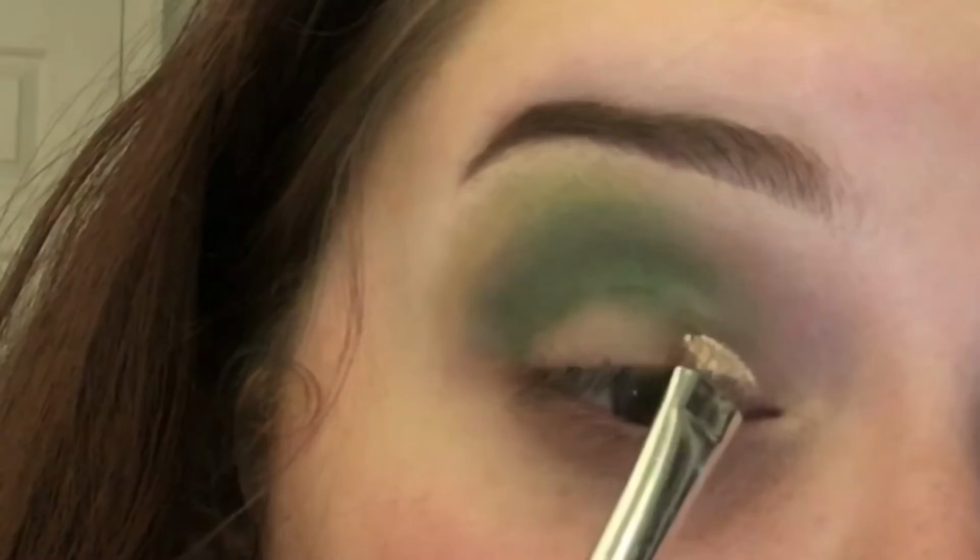I can't decide if I want to do a cut crease or not. Whenever I do a cut crease, it comes out horrendous. Girl, if you want to watch how to do a cut crease, don't watch this video. But if you're here for the summer look, then stay around. Come party with us. I don't know how to do a cut crease. It's not my expertise.